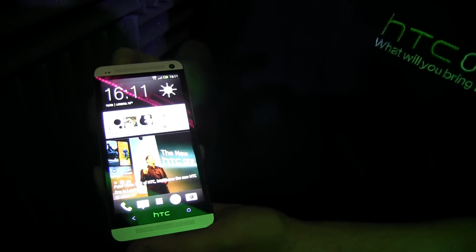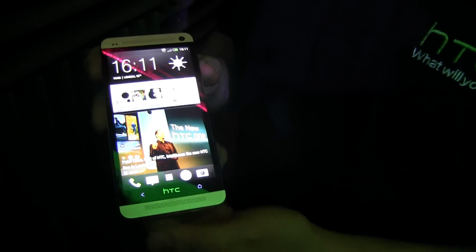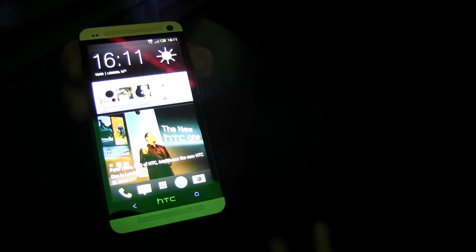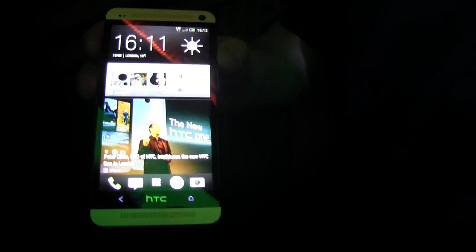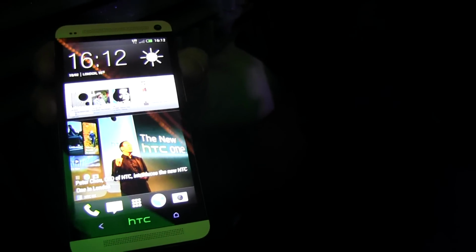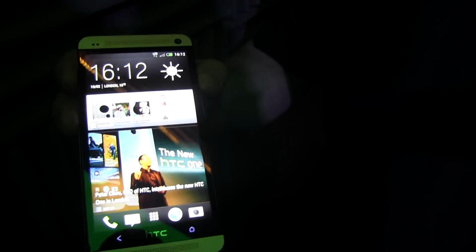We are here with Richard and the new HTC One, and he's going to describe the new features of the new HTC smartphone. Okay, so first of all, the front screen of the new HTC One. This is a new part of HTC Sense, and this is called BlinkFeed. BlinkFeed is a combination of social networking, news, things that matter to you. It's kind of bites of information and social networking in one place.